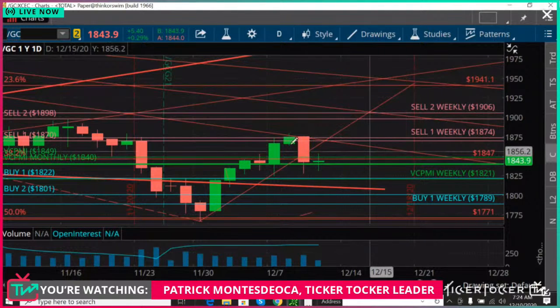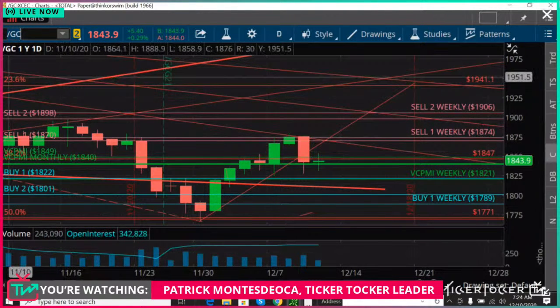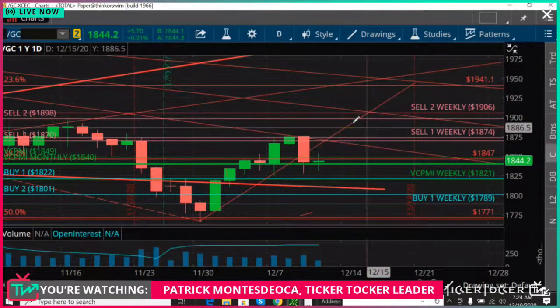And I am pretty much long. I have a covered long position. I have a synthetic long position. We covered a lot of shorts here yesterday.